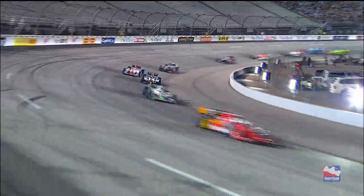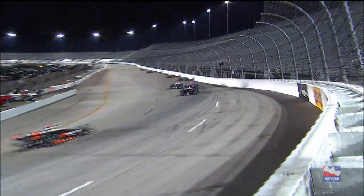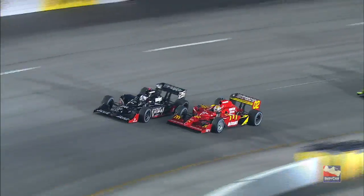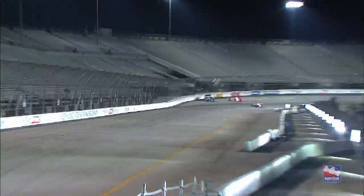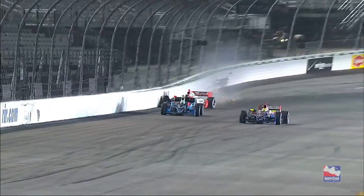He knows he has to make up ground. Graham Rahal, he had quite a moment earlier on when he was rubbing tires there with Marco Andretti. Smoke, a wiggle, but he stayed with it. Oh, we got a caution. Elio's in the fence. Wow, also on the backstretch.